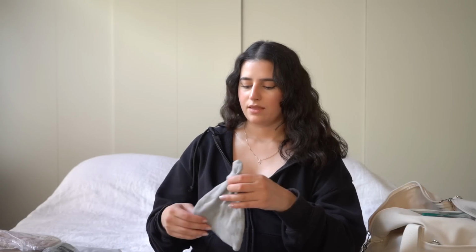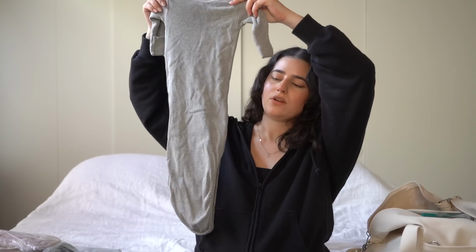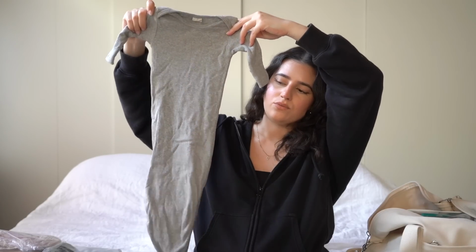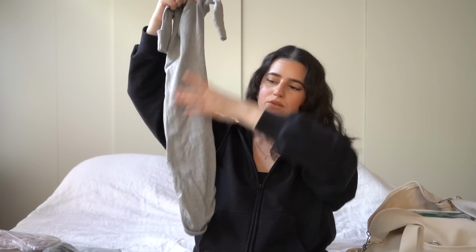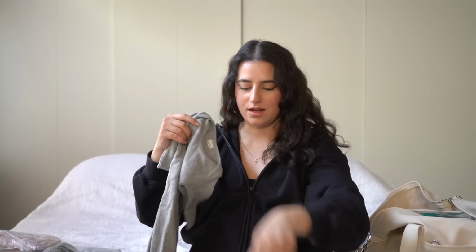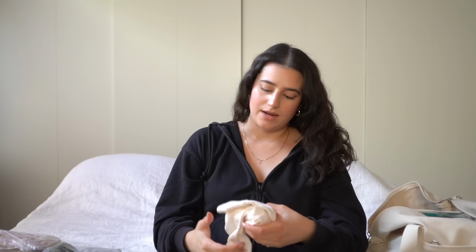Next, I have this little set, which is by Mushie, I think, which is just a long ribbed knotted gown. I have a couple of these and I really like them. They're just the ones that you knot in the bottom. And then this comes with a little matching hat. And it's so cute. I have his going home outfit that my sister-in-law gave me, which is super cute.